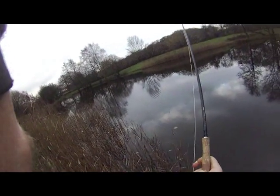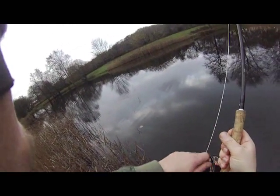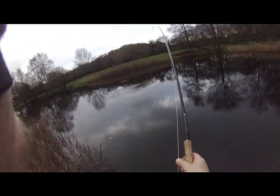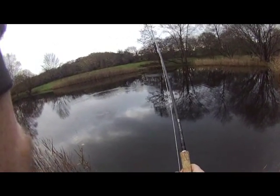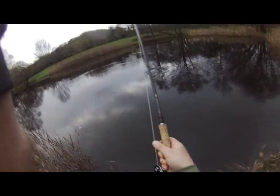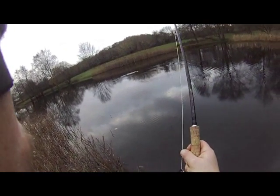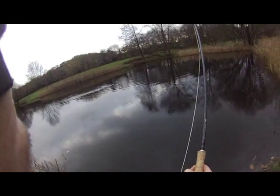I can feel him. It's a good fish. Boy, he stripped some line. Has he got any more left in him? Nope. What? This is a good fish, on the dry fly. Oh, he's got up. Here he comes. Come on. Here he comes. He's taking a hell of a lot of line. Oh, he feels big. He feels strong. It's coming up. It's coming towards us. Wow. Look at that on the dry fly.